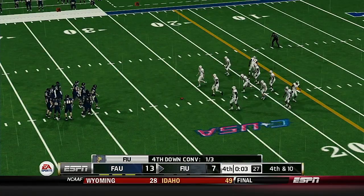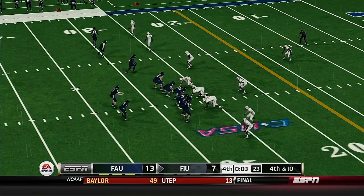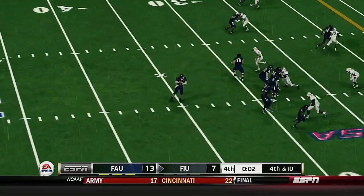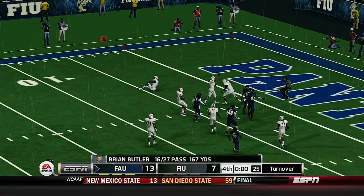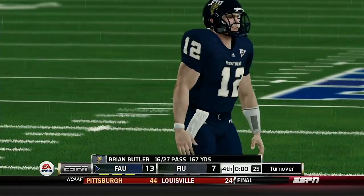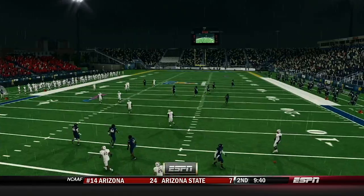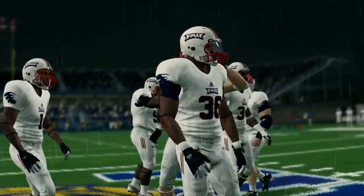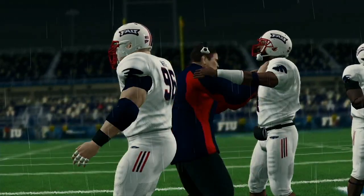Looks like they've decided to go for it here. Gets rid of it quickly. So the play of the day, fourth and ball game, and the defense comes up with the stop of the day and what will be the win. And this one's all but wrapped up. The Owls with the win, 13-7.